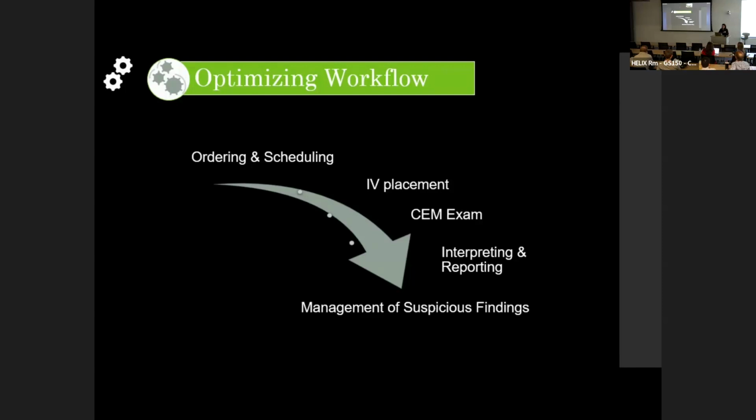And you need to plan who's going to be there for the CEM exam. Most places start initially with 2 techs to allow for training of the second tech. But once programs are up and running, a lot of places switch from having 2 technologists to 1.